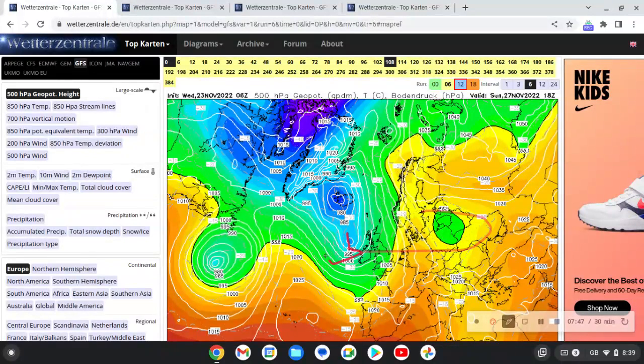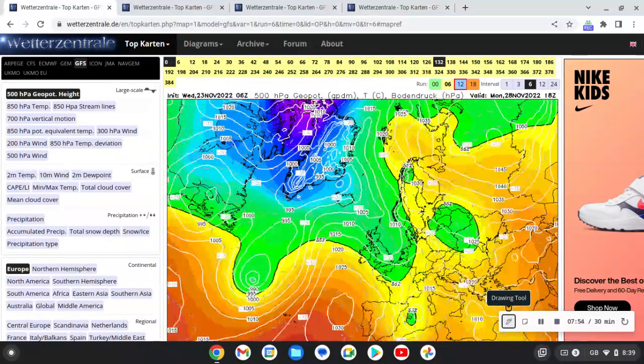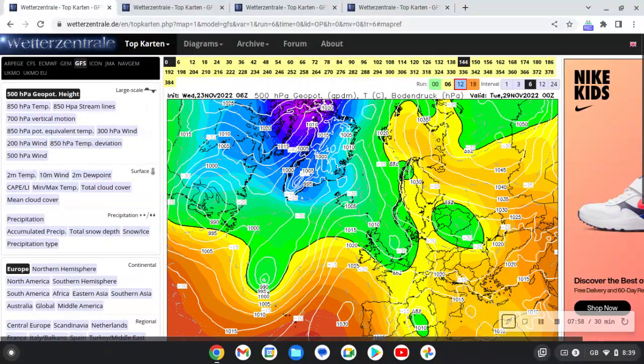Still got low pressure bringing wet, windy and unsettled weather to the UK at this point, though. Maybe in the southeast a little bit drier. Then we start to bring in a bit of a northwesterly until the low pressure blocks it off there.